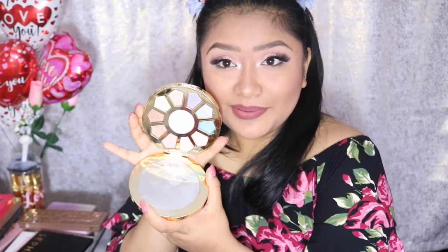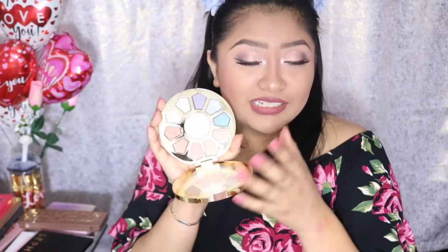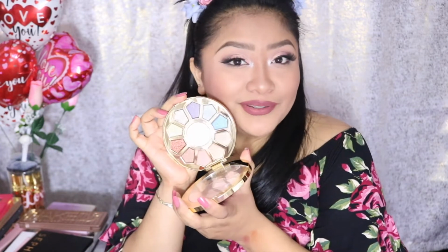But I don't know if I should keep it or not. You guys, let me know. Should I keep this palette or not? I haven't even swatched it. If you own this palette, let me know. Do I need it? I think I've swatched it at Sephora, and I think that's how I got it because I did like it. But I don't know if I'll play with those blues and greens. What do you guys think?